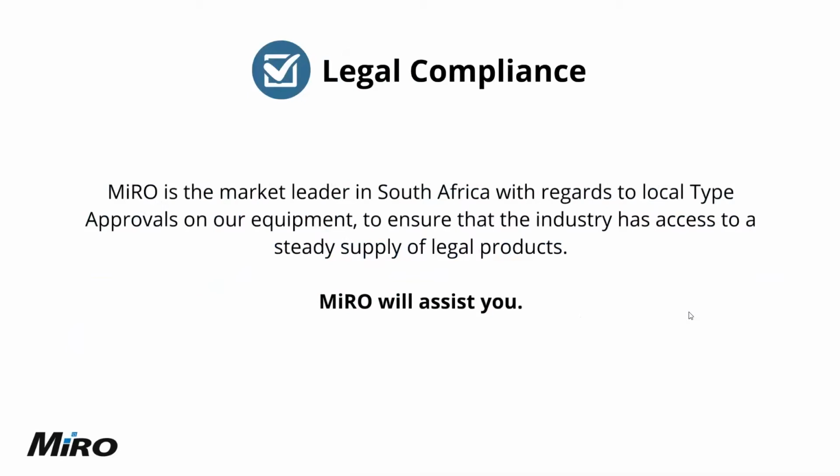Then in regards to legal compliance, it's our job as product managers to make sure everything that we bring into South Africa is legal to provide to our clients. So we make sure we have all the type approvals on all of our equipment if needed, to ensure that the industry has access to a steady supply of legal products. Okay, so we make sure all that is done in the back end.